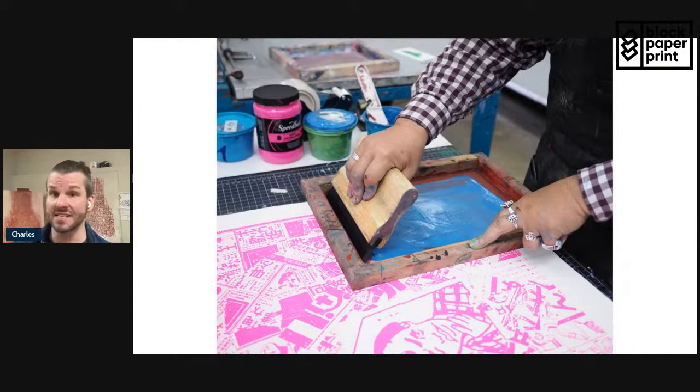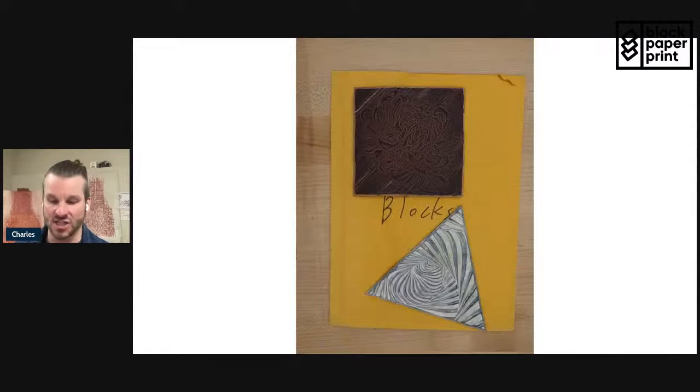And here he's like literally just putting the screen on his sheet of paper and pushing speedball ink through it. It's like really incredible and fun to watch him work. You can just step inside a room and see a master creating art and just sit there and watch. It's so exciting.